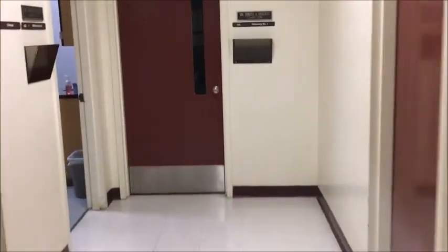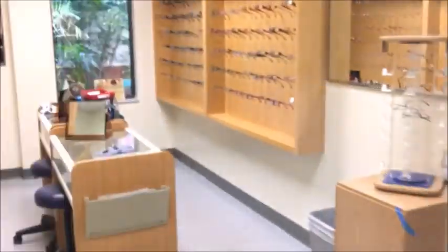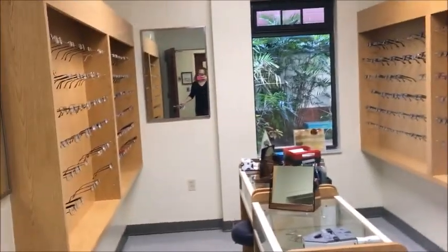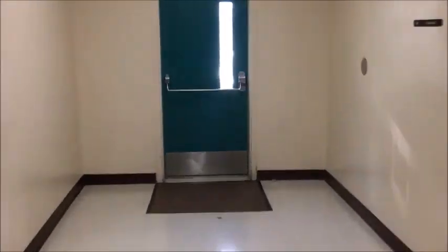In our optometric assisting class, not only do students learn how to aid the optometrist in the office environment, but they also learn how to schedule and book appointments and to maintain the clients in the space, as well as the dispensary where they size and test out glasses for patients.